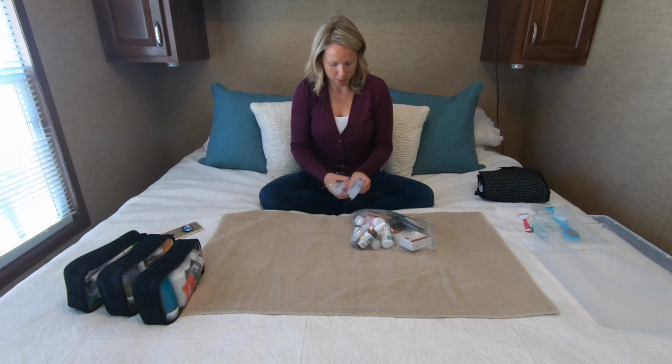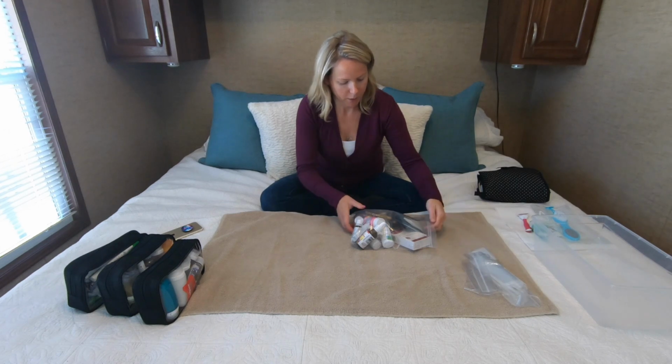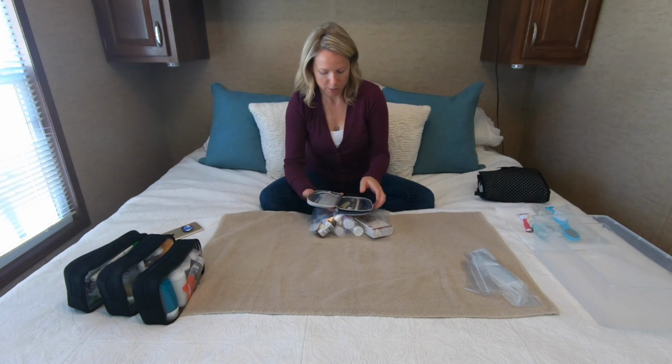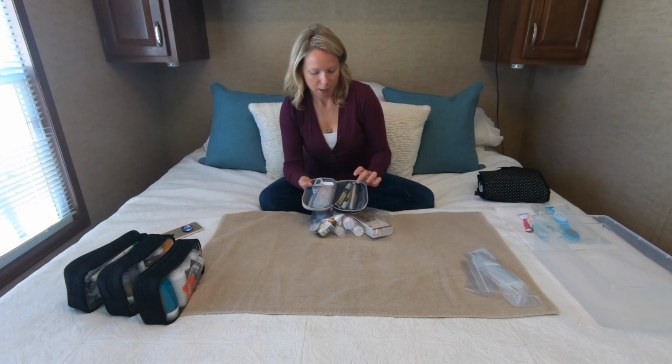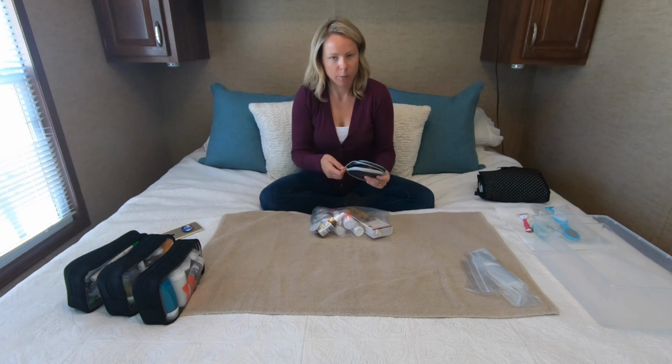So in there, I just have all my extra baggies, Ziploc bags. We have our first aid kit that I'll keep around. So lots of Band-Aids, our thermometer, and also two Polysporins. Emerson loves Polysporin.